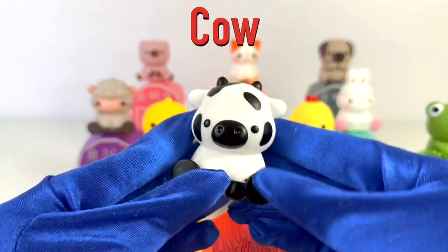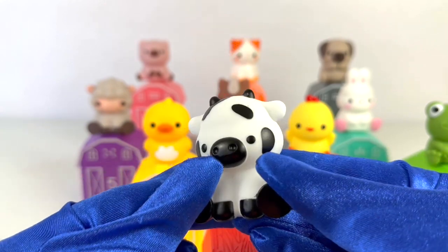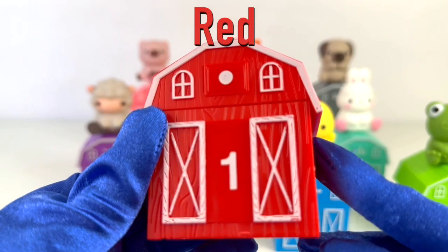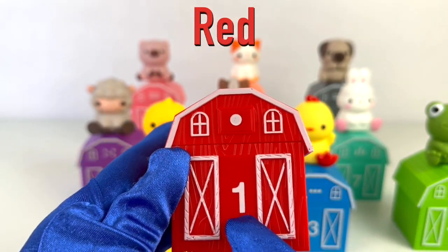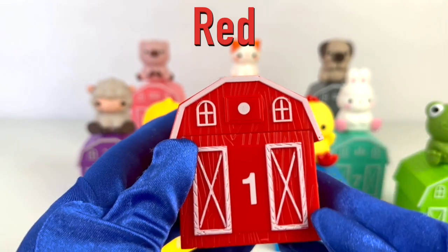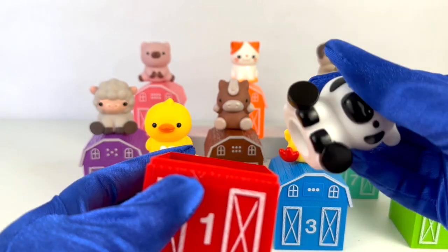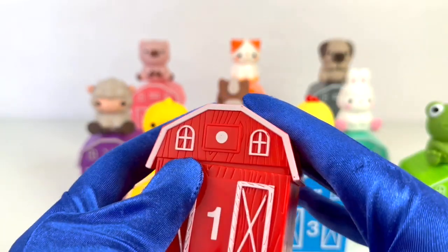The cow goes, and the cow was on the red barn. Red barn. The red barn has a number one. Let's put the cow in the red barn. Okay, bye cow.